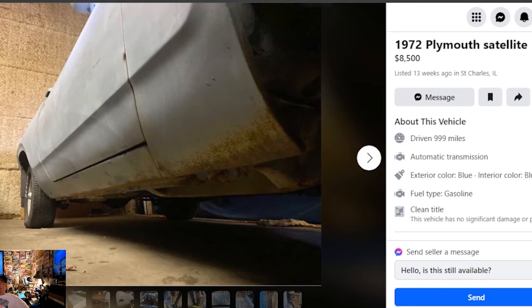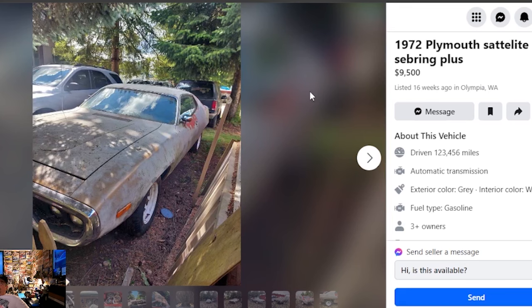Looking for a nice one to start with. That's a nice one to start with. Going to be a 1972 Plymouth Satellite Sebring Plus. We're up to $9,500, just like that. So again, we didn't find a lot of these cars under $10,000. Listed 16 weeks ago, Washington State.